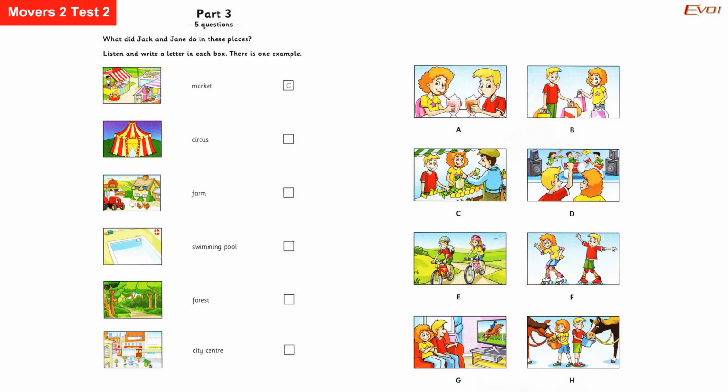2. Did you do something on Saturday morning? Yes, we did. We went to the swimming pool. Did you enjoy that? It was good, but we were very thirsty after that, and we had a milkshake. That's nice. Yes. You can buy very good ones there.